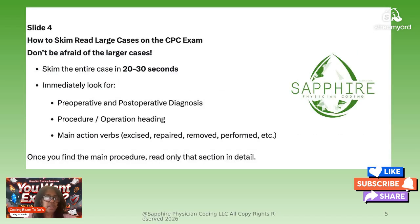So, how to skim read. You can go on Google, I don't care where, and they can give you insight on how to skim read. But to get through those long cases, you're going to need to know how to skim read and how to pinpoint that verb. Remember what I told y'all about the verbs? That's the procedure. Skim the entire case in 20 to 30 seconds. Immediately look for the preoperative and postoperative diagnosis, procedure, operation, heading, and main action verbs. Y'all know how I am about the verbs. Find it.